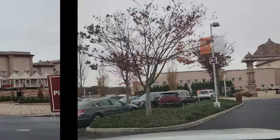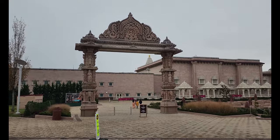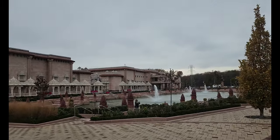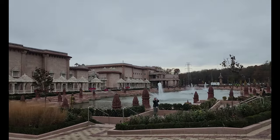Oh, this is handicap parking. A lot of people. I guess because there's no school today. This is the main entrance here. And I guess they got a water section here with the fountains and stuff. You got a nice section here with a nice backdrop.